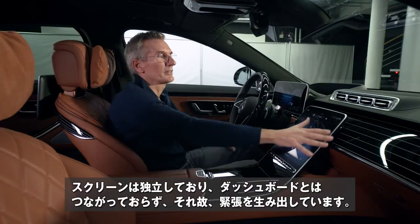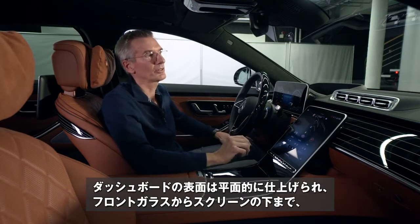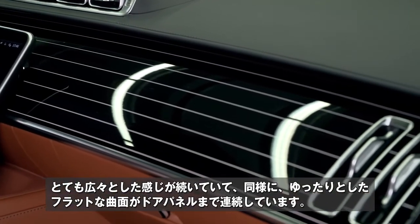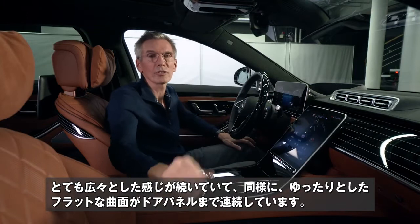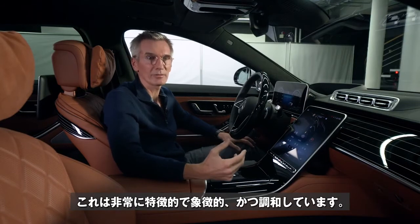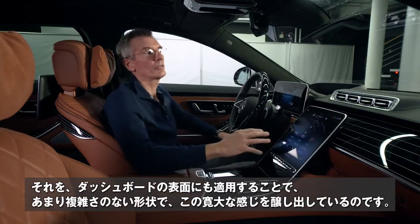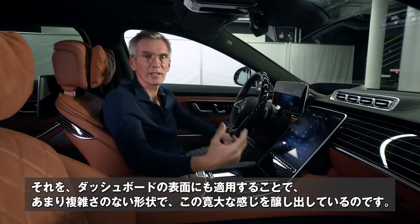The screen now stands alone, creating tension in a way that it does not connect with the dashboard, which has almost only two-dimensionally curved surface that comes down from the windscreen in a very nice spacious feeling, going below the screen and wrapping into the doors in the same very relaxed two-dimensional curvature. This is very unique and iconic, but also at the same time very harmonious, because we took the inspiration from the nature of a screen being very little curved to the surface treatment of the dashboard, creating this generosity with much less complicated shapes.